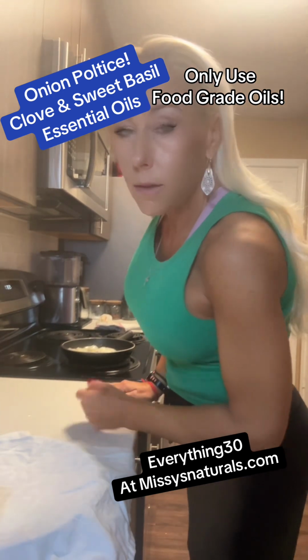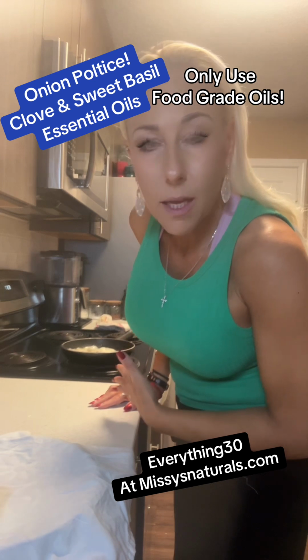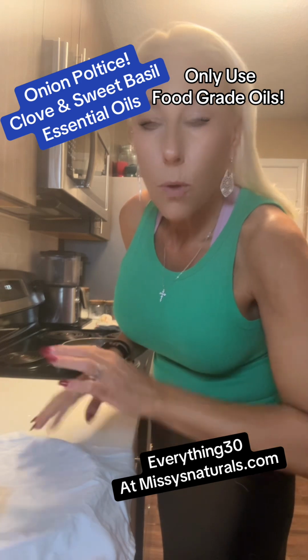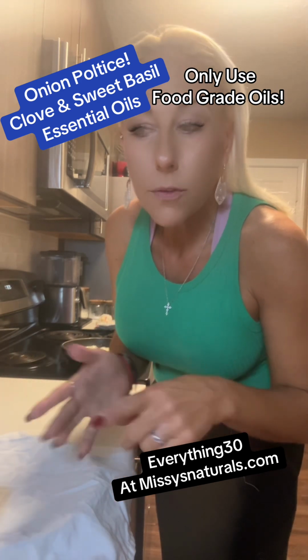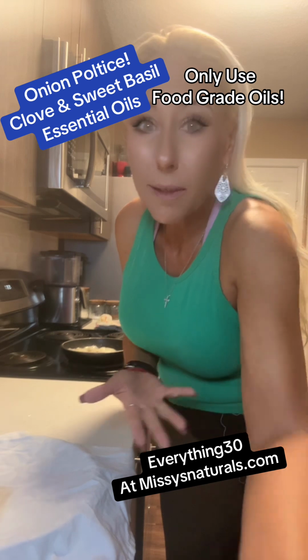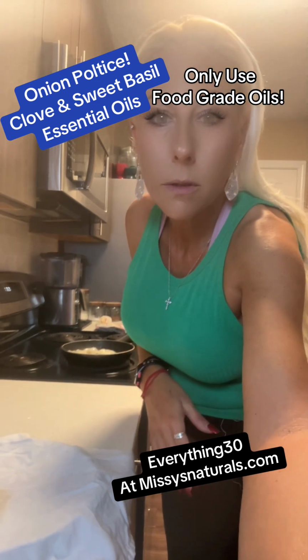Okay, that took all of 5 minutes and the onion is caramelized. I'm going to show you how easy this is. And again, you wrap it, it's a poultice, you want it drippy, it's going to stink, but it works. And for those of you that don't have insurance or maybe just need to make it through the night, this is killer. It is so powerful.